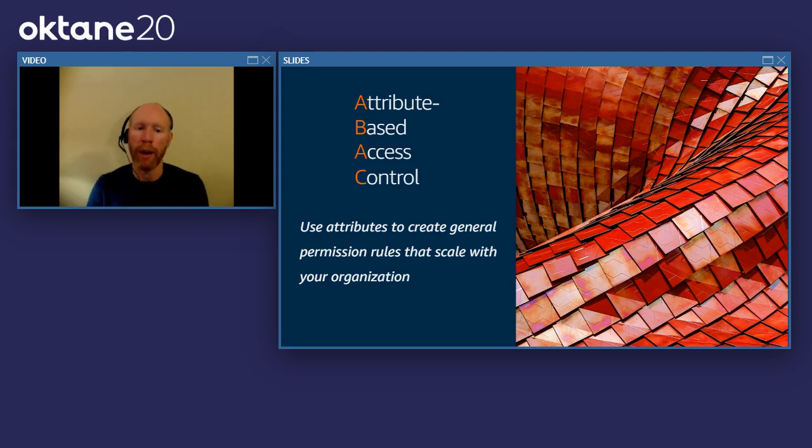So we're going to be focusing on using those attributes and really what you can do when it comes to attribute-based access control, and using these attributes to really help with managing permissions within your organization, and ultimately helping you scale the access that you would have in your organization.